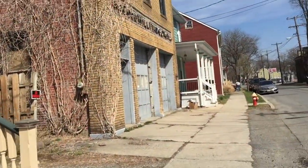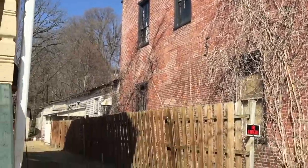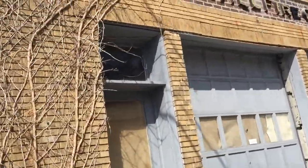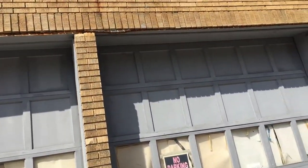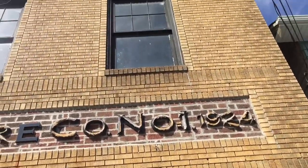Still in Belvedere, but we came across this old fire station and I wanted to show you. It's all the way in the back. Let me read this to you. It says up here, 1882, Goodwill Fire Company, and then 1924, number one, by the way. So there you have it.